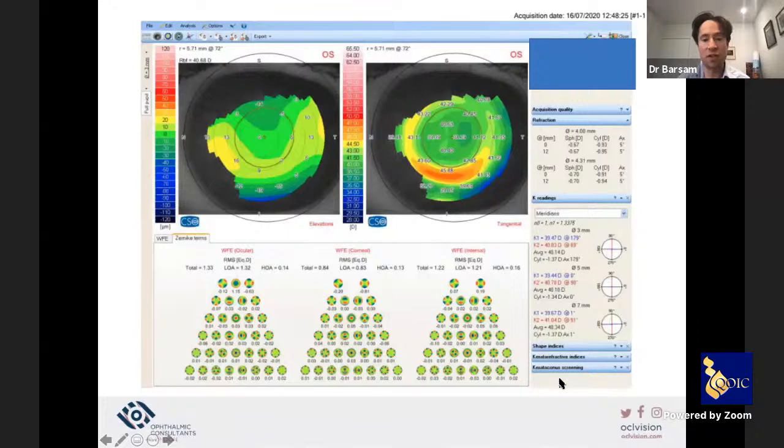Now, we have an increasing understanding of the higher order aberrations and the pros and cons of them.